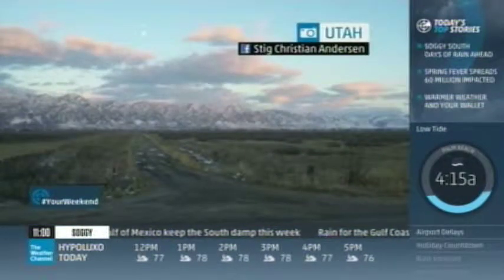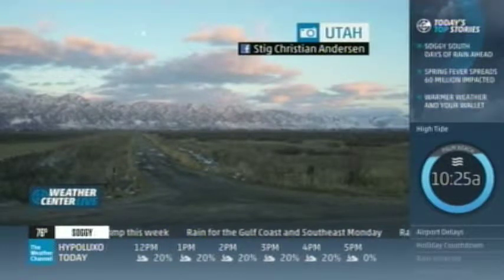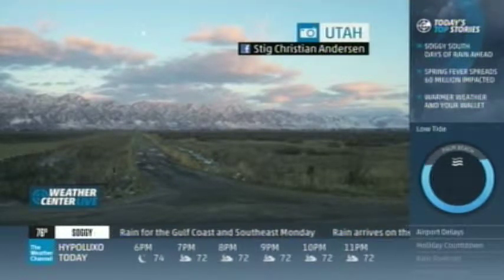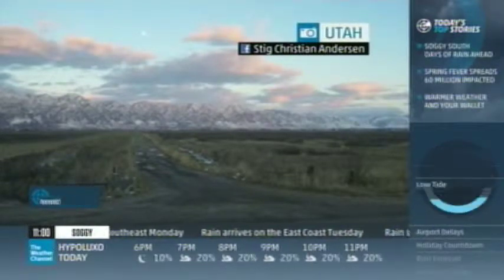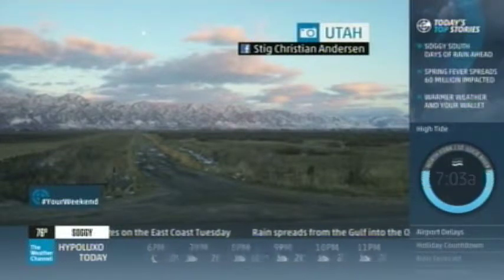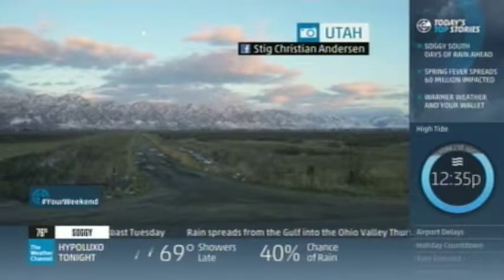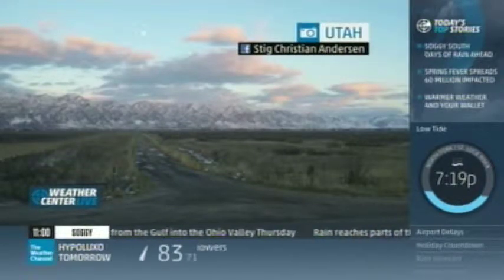You like putting the top down on your car, right? Well, Stig Christian Andersen says he knew things were changing for the better when he was leaving Utah the other day. He said he saw a guy in a convertible with the top down pass him on the highway. Yes, that is definitely a sign of spring, because that's when you start to see people enjoy the weather and have the top down of their car so they can really feel spring.